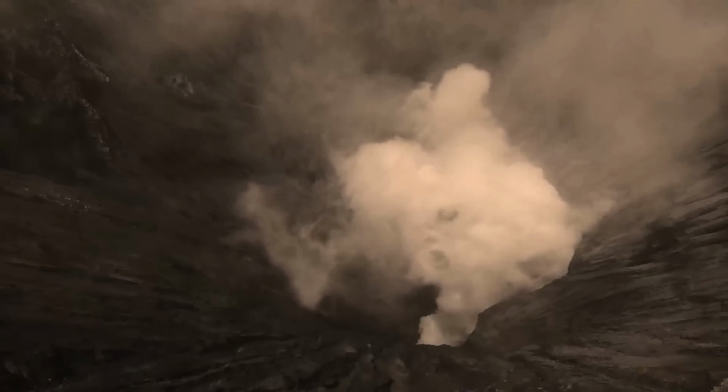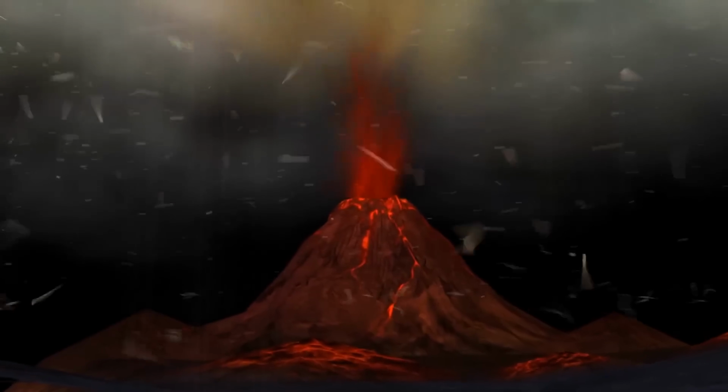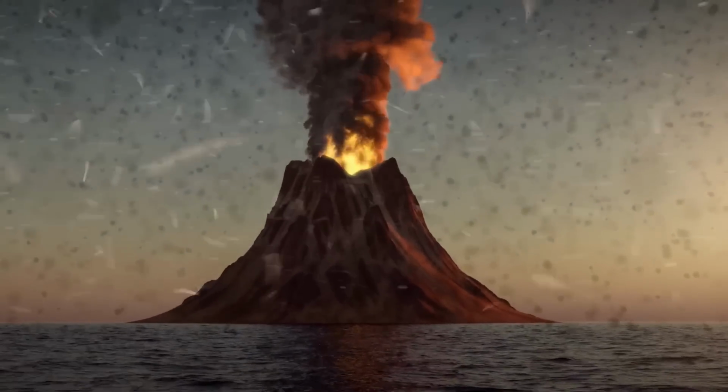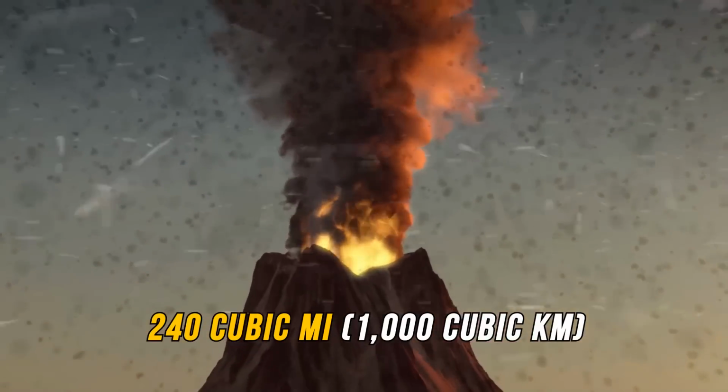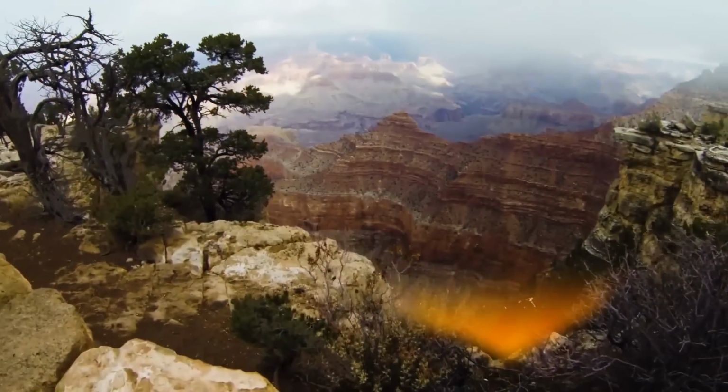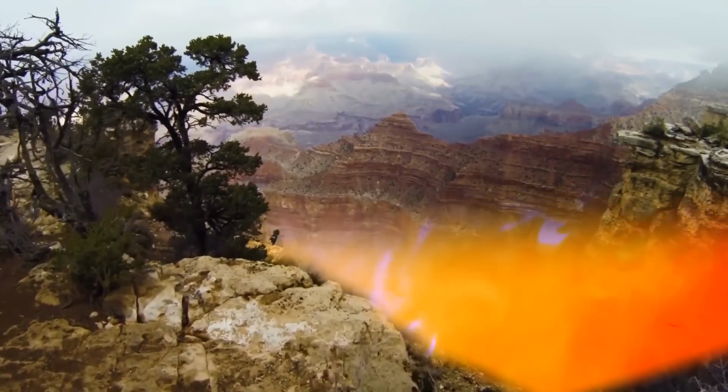They're usually found over hot spots. Supervolcanoes can produce super eruptions, and when they do, they blow more than 240 cubic miles of ash, molten rock, and hot gases up into the air. In other words, 4 super eruptions could fill the Grand Canyon to the brim.